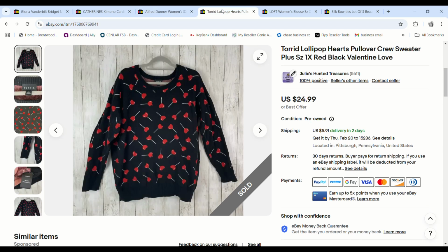I was so happy that this Torrid red lollipop sweater sold probably like 5 days before Valentine's Day, so I got it immediately shipped out. Hopefully they got it in time. I paid $1.53 for it at the bins. It sold for $19.99, and we made a $14.58 profit.